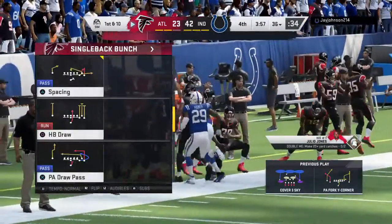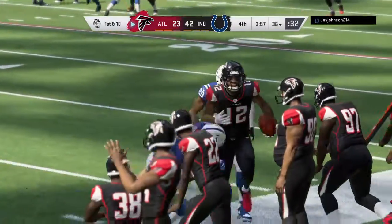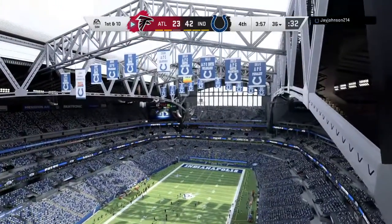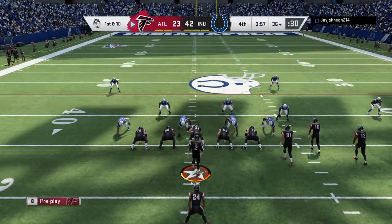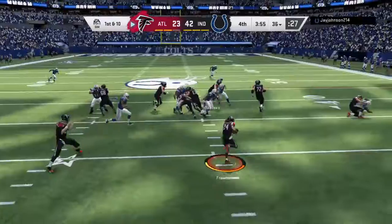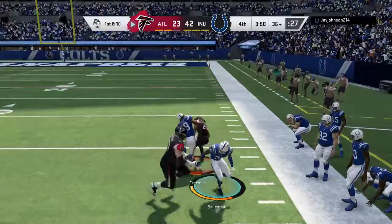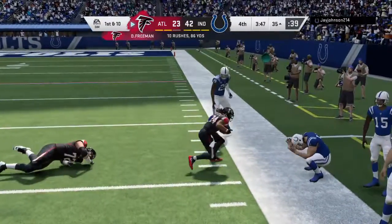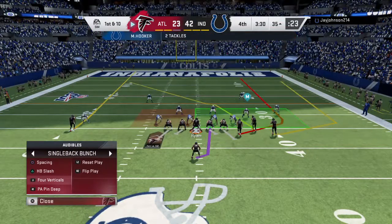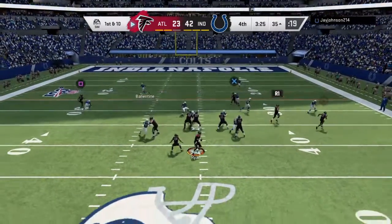A gain of 19 on 3rd and 18, and that'll move the chains. So from the 36 now, 1st and 10. And now a 10th carry for Freeman. Oh, he's got a little daylight. And he's going to get this down to the 35-yard line. All told, it's an even 30 and a first down. So that changes things a bit. Here's a 1st and 10 all the way down at the 35.